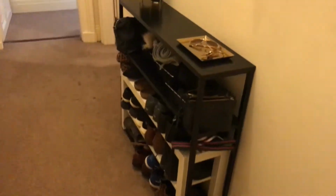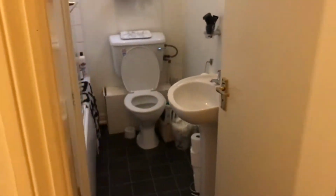So when you come inside, you're just greeted in this little entranceway. We keep our shoes, keys, things like that. It's very bland, full of smoke marks. Really need to clean that before we go. But yeah, first of all, to your right, we have the bathroom.